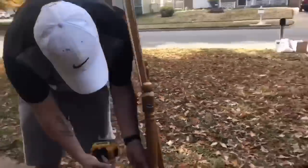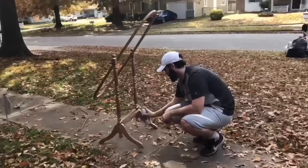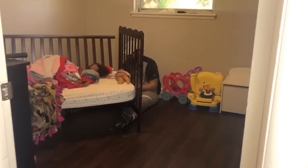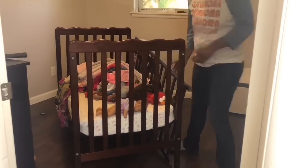Didn't do an all-out room decor for London's room. I'm just going to be showing you guys what we did and how we kind of fixed things up to make her room look more girly, and I absolutely love it. So I'm going to be showing you guys us taking everything down and just getting everything clean so we can add her new stuff.